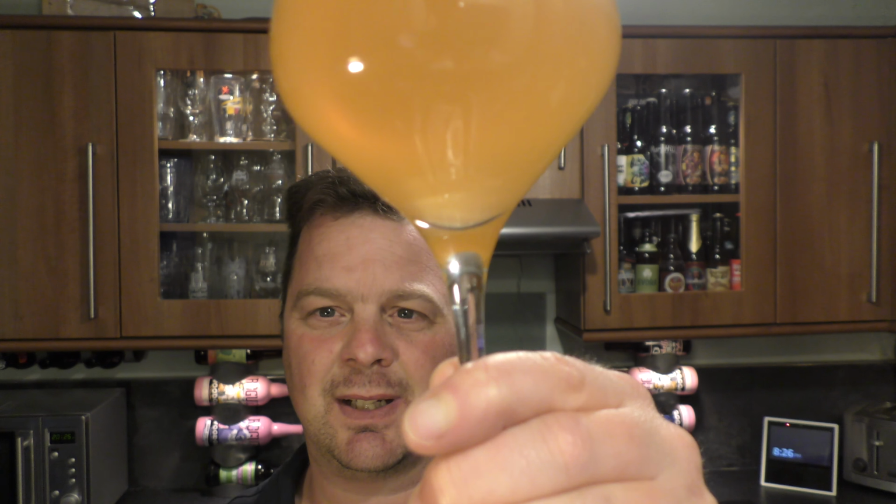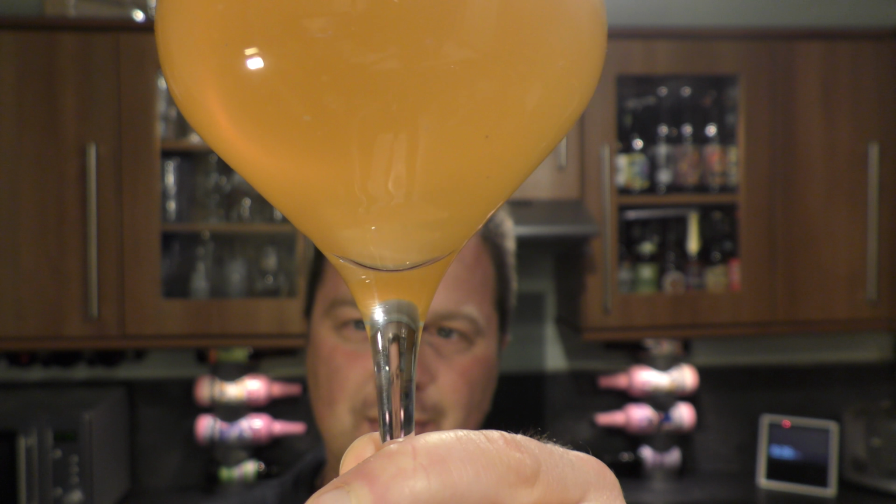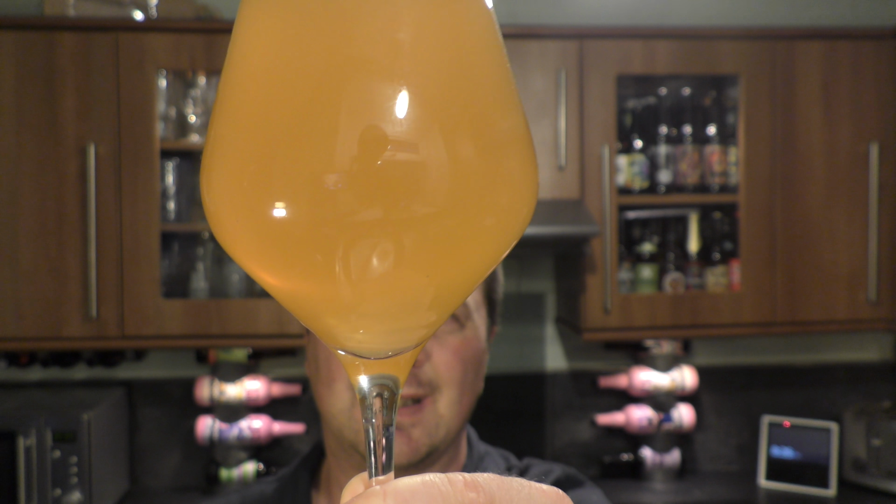It's a can conditioned beer. You can see the yeast floating around in the bottom of the glass there. It looks, in all the world, like a New England IPA. I was so excited by this beer. The look is terrific. It's exactly what you want from a beer from 2018. It's just the flavour.